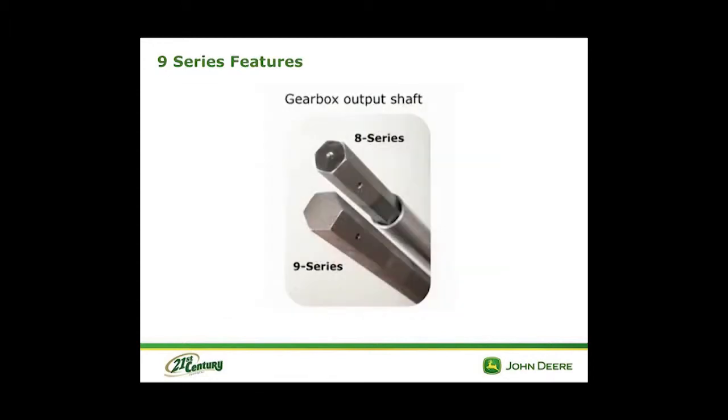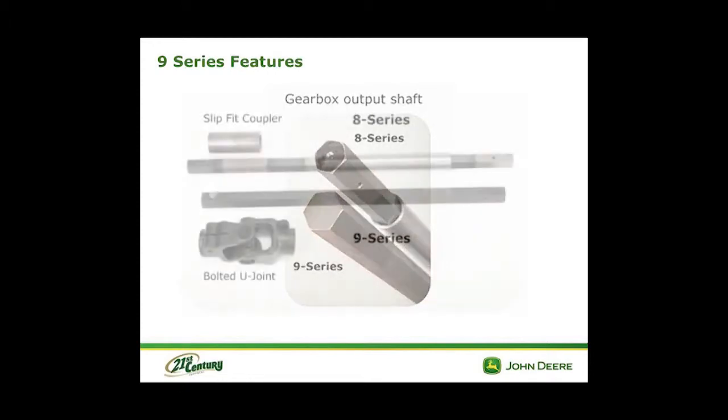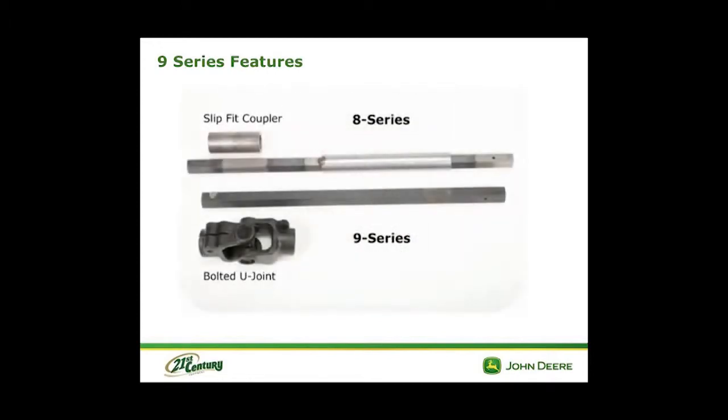They also changed the gearbox output shaft. On the 8 series, you can see here that it actually had a welded collar on it and a slip-fit coupler. Many times in the field, that weld makes that bar weak, and guys go in there and end up welding it again, and then it breaks, and it just causes a lot of problems. So now they went to a solid shaft and a bolted U-joint. So basically, it just makes it, again, stronger to the core, and it'll increase your uptime in the field.